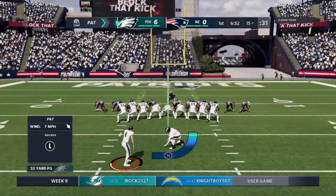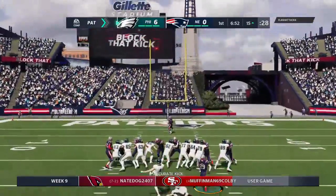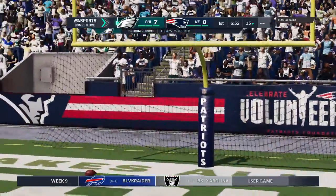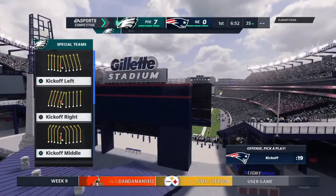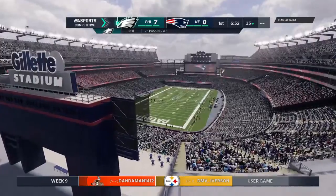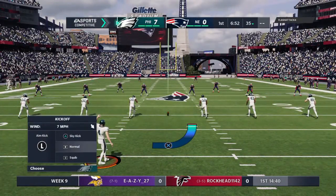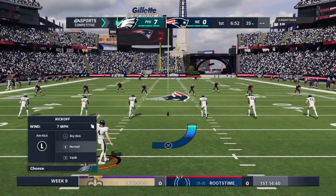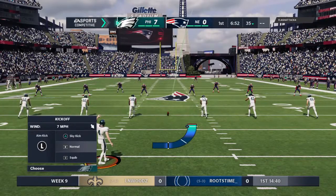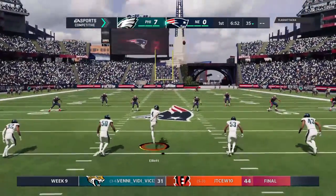On for the extra point, Jake Elliott. He's got it, and the Eagles lead at 7-zip. Makes the score Eagles 7, Patriots nothing. Jake Elliott to kick off for Philadelphia. Now after the touchdown, here's Elliott on to kick it away.